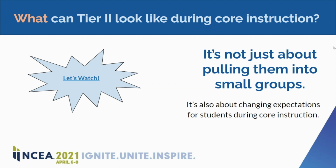She's also going to be doing something where she's going to differentiate her math lesson, allowing for everybody to show that they can meet the standard, but using different visuals and different devices for her students to represent their understanding. So let's take a look at this teacher in action. And as you're watching, just keep in mind, what do you notice about her strategies that are engaging her Tier 2 learners?